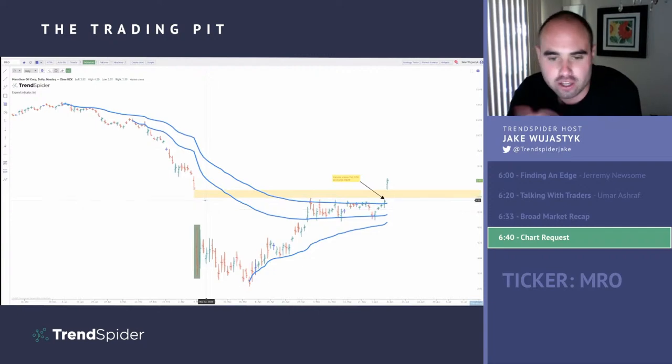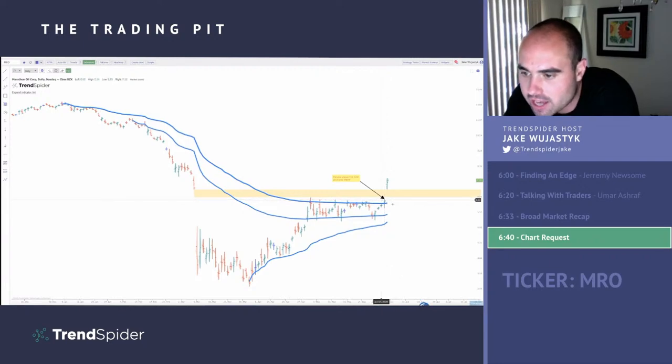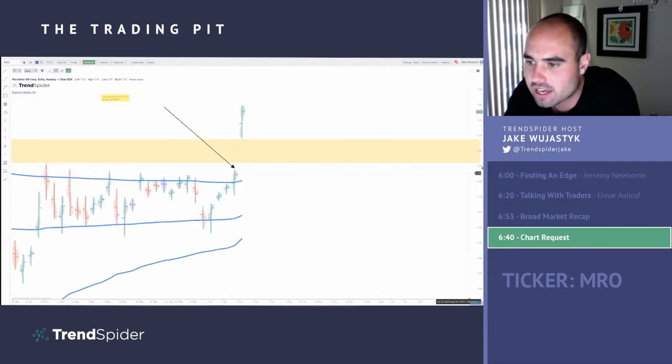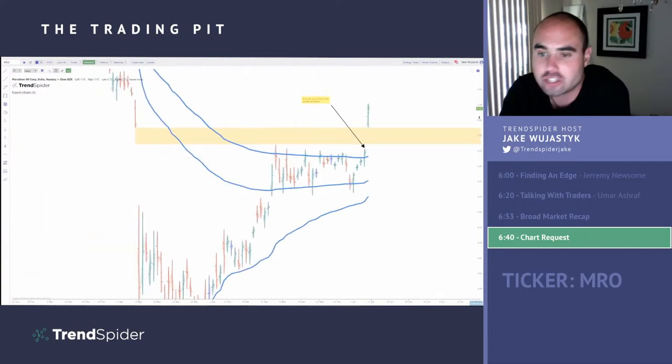What I was talking about midweek was the fact that ExxonMobil, which has been a leader in this sector, had already filled this in early May or late April. So the fact that MRO had not filled this gap was one of the reasons it was something to keep in mind into Friday, especially with all of that volume above the anchored VWAP. You can see all of this supply was absorbed above the Alpha Trends anchored VWAP, and buyers were definitely in control. Instead of filling the gap, we just jumped right over it.